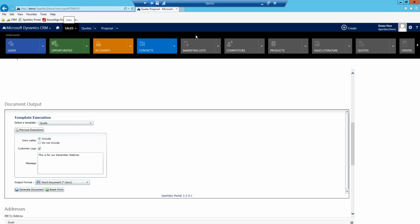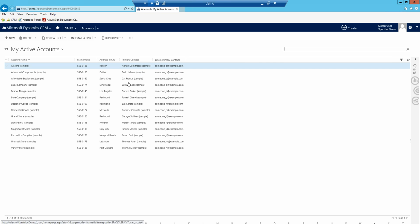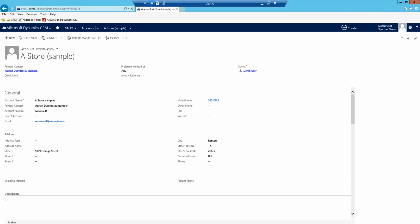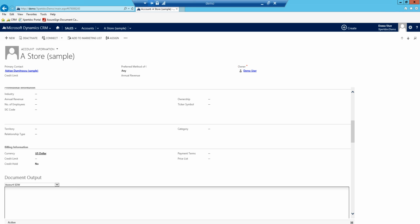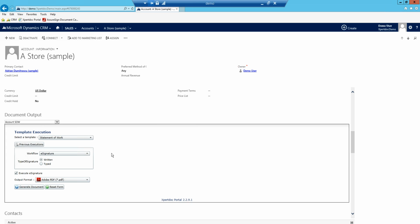Moving on, so we send them the quote, and lo and behold, they accepted it, and we can now go and proceed to the statement of work. And again, always the same concept. And one thing I want to point out here, you see, have account SOW.